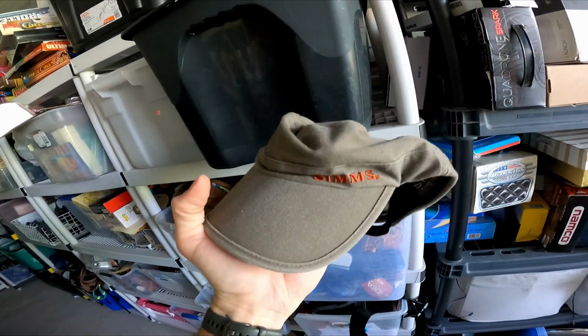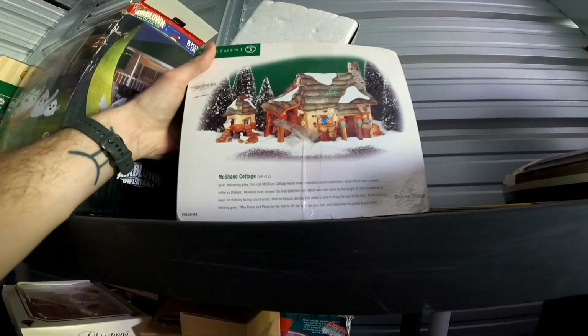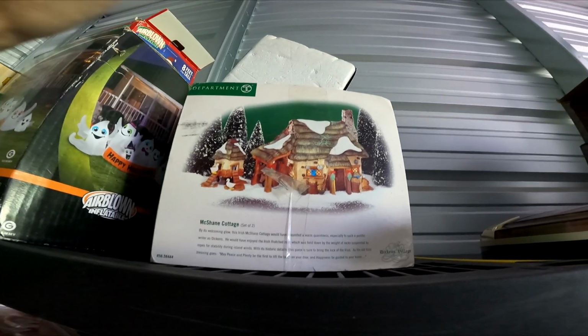You guys saw in a recent video I picked up 3 Sims hats from a thrift store. I don't look at hats often, but I know Sims is a great brand. This sold for $20. People do know it's February, right? Because Christmas is a ways away. But that doesn't matter to whoever bought this. This Department 56 McShane Cottage sold for $50.